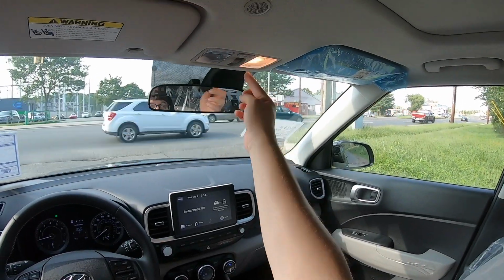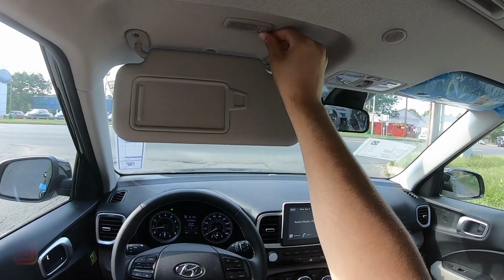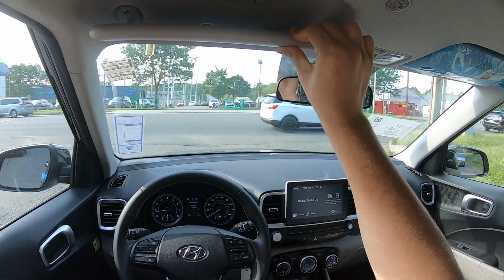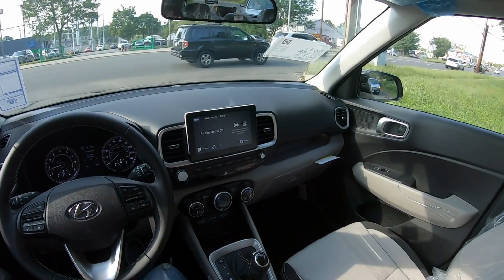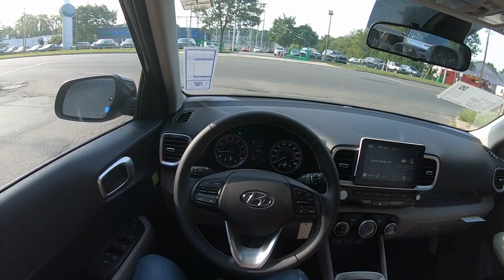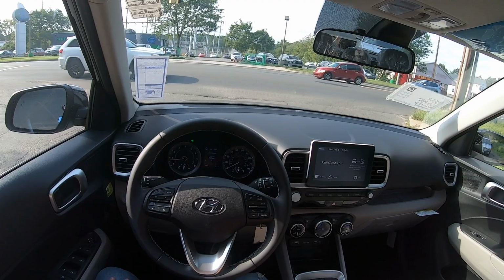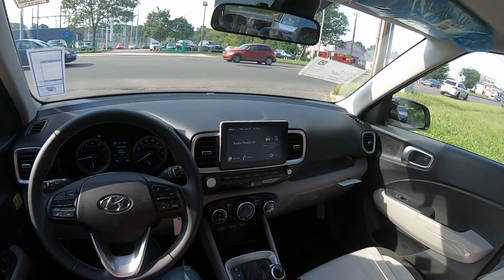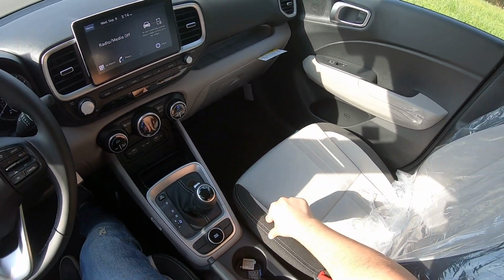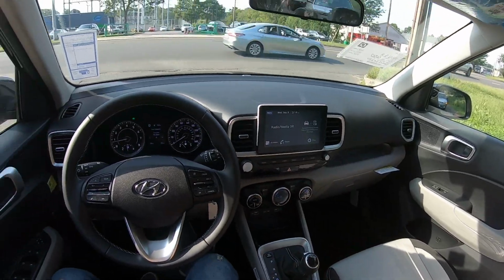Headroom is amazing. It does have some halogen lights, which is completely fine. Does even have a light here. Does have a mirror, which is good, and the visor feels nice and solid, and everything actually looks very good. Does have a tune knob, a volume knob, and mirrors are nice and big, and definitely a beautiful car. Seats are very comfortable. They're finished in cloth. They do have the tan and black combo.